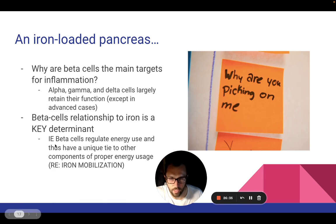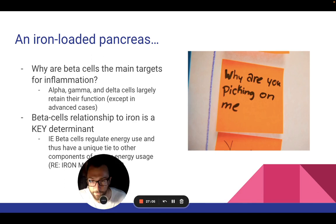So let's just read this last point here. Beta cells regulate energy use and thus have a unique tie to other components of proper energy usage, right? So beta cells have some sort of role in iron mobilization, because when glucose comes into the body via our food, insulin is telling the cell, hey, glucose incoming. Mobilize that iron so it can help catalyze the electron transport chain.